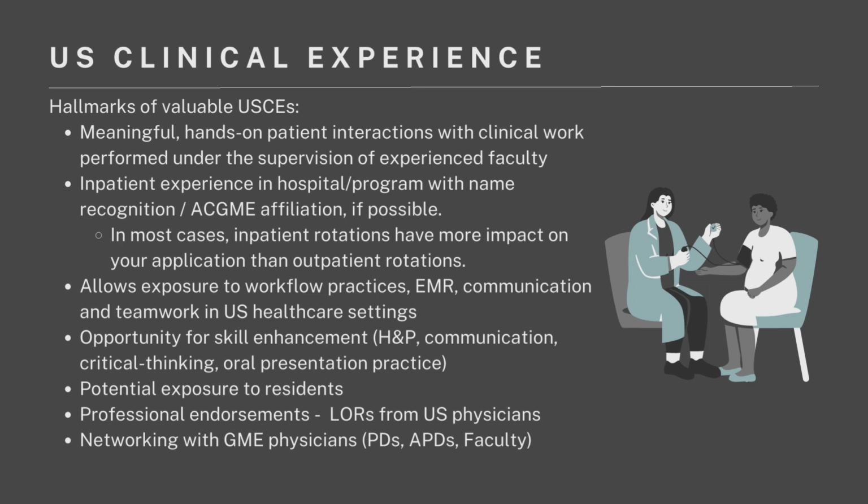You can showcase your empathy. You can showcase critical thinking. And typically, you'll have opportunities to do short oral presentations on topics that can enhance your presentation skills in front of an audience, even if it's a small group.